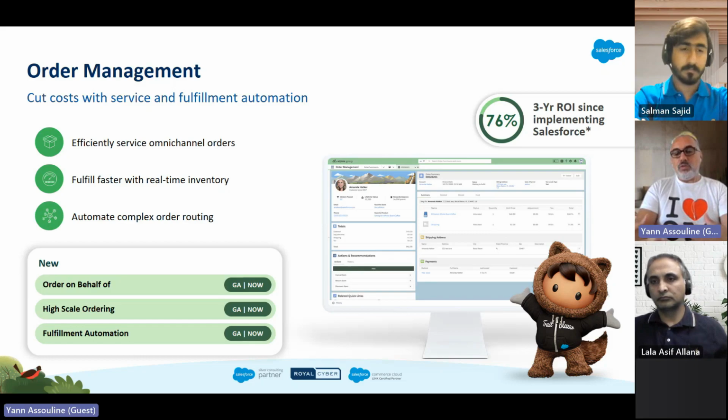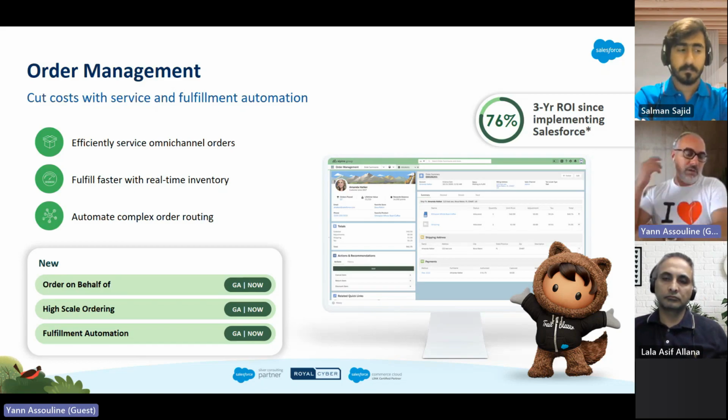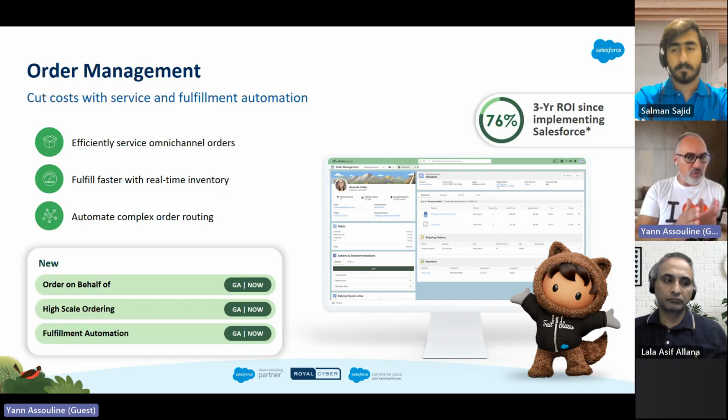And it brings a lot of advantages, but if we try to define the three main pillars that Salesforce OMS addresses today, first of all, we really are obsessed with customer service and providing the best answer to customers.